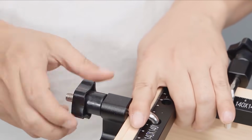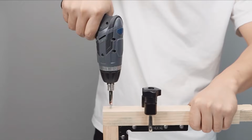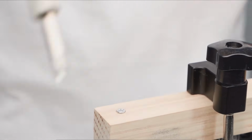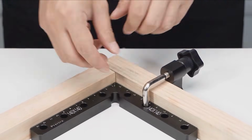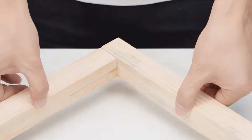In real projects, this means cleaner cuts, smoother edges, and safer operation. For woodworkers who want faster setups and better control during detail work, this BenchLock becomes a simple but powerful upgrade.